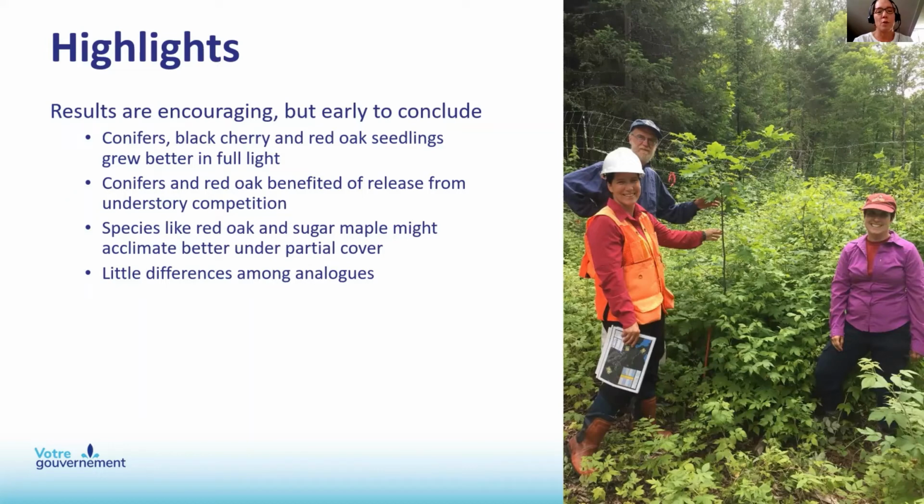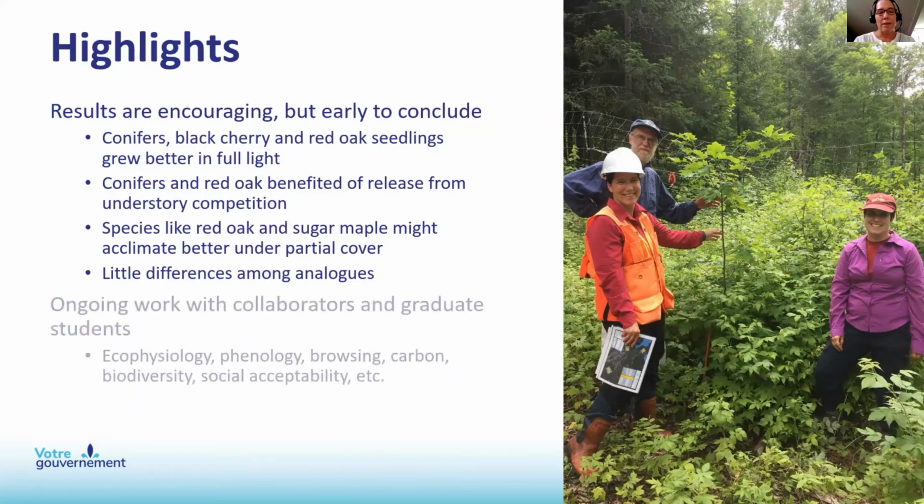And conifers and red oak benefited from release from the understory competition. However, some species like red oak and sugar maple may acclimate better under partial cover. I didn't really talk about the effects of analogues, but there was not much coming out up to now, but we'll see in the long term what happens.